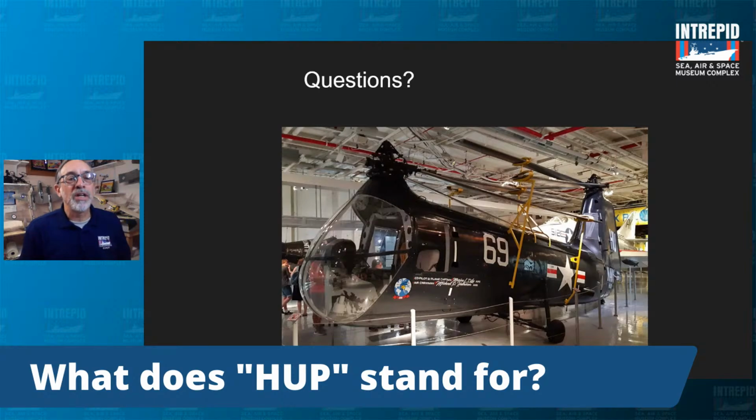What does HUP stand for? In the old Navy designation system, which started before World War II, through World War II into the 1950s, they didn't fix this until 1962. But the way they designated things, there was A for attack and F for fighter and things like that. But H for helicopter. This is helicopter, utility, Piasecki.